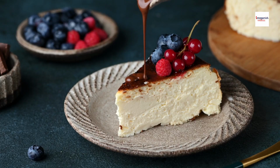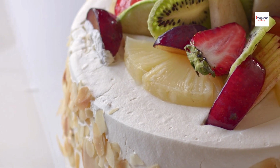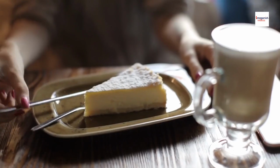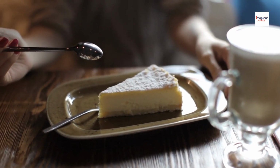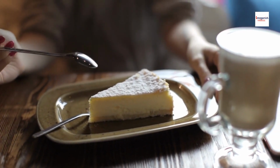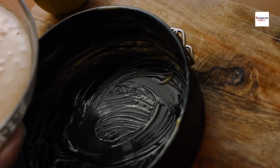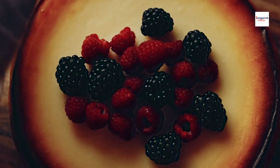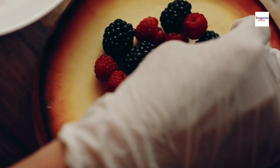Perfecting a New York cheesecake requires precision and patience. Bakers often use a water bath technique to ensure even baking and prevent cracking on the surface. The cake is baked at a low temperature for an extended period, allowing it to set slowly without drying out. Once cooled, it's chilled in the refrigerator to firm up, resulting in a silky smooth texture that's simply irresistible.